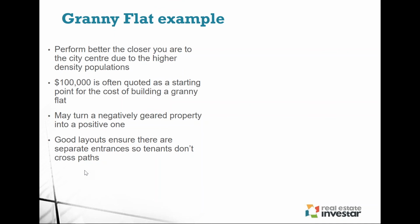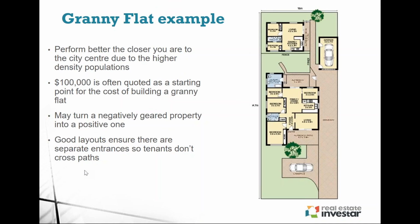Now, granny flats can turn a negatively geared property into a positive one, and good layouts ensure that there's going to be separate entrances, so tenants from the primary residence and the secondary one on the granny flat don't cross paths. So here's an example of a perfect granny flat, and you don't see these very often, where the granny flat, which is at the top, has its own garage.